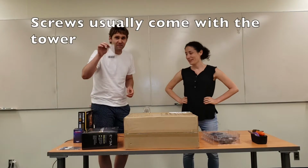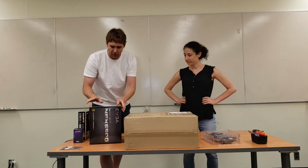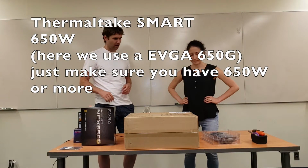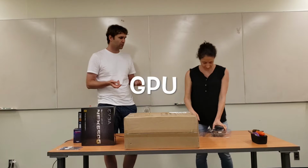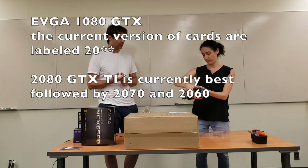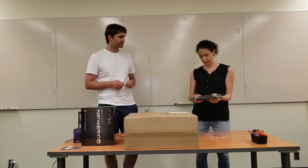Very important screws. What else do we have? Oh yeah, this is the power supply. This is what takes the power from an outlet and distributes it to the components. What else? Oh yeah, this is the cool thing. If you want to take it out, this is the GPU that we're going to use, specifically a 1080 graphics card. If you look for cards for AI applications, this is the most important component in the computer.